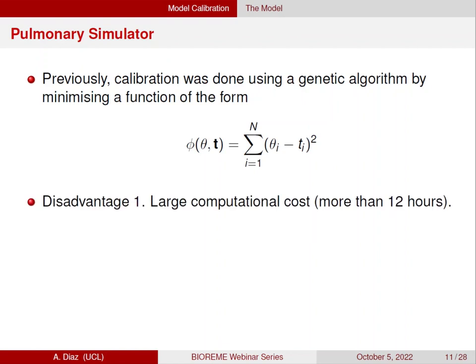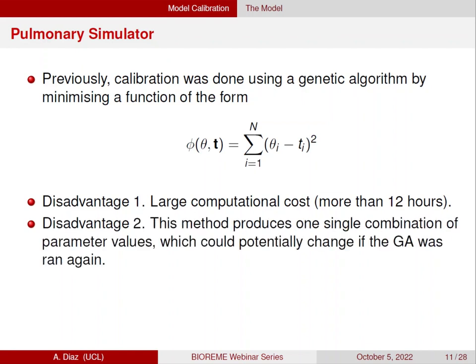And that's okay, one can do that. But there are a couple of disadvantages. The first one is that if we do this, there's a large computational cost involved. Before we started the project, this cost was more than 12 hours. But more importantly, because ideally you could get a bigger, more powerful machine, a bigger disadvantage is that this method produces only one combination of parameter values which minimizes this fitness function. What I mean is that when you run the genetic algorithm once, you get a set of values for the parameters that are optimal, but that does not guarantee that if you run the genetic algorithm again, you would get the same answer, because genetic algorithms tend to get stuck on local optima.